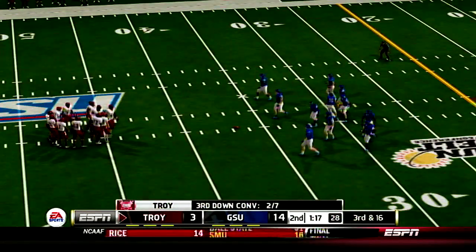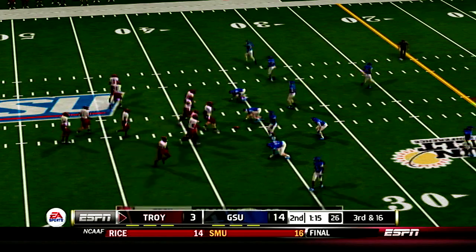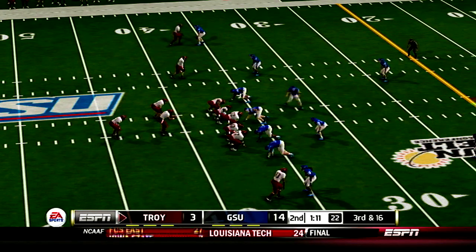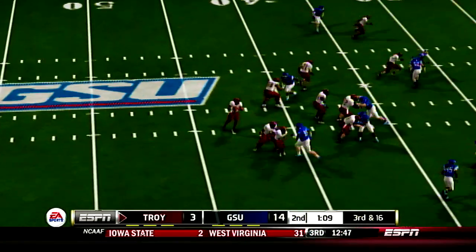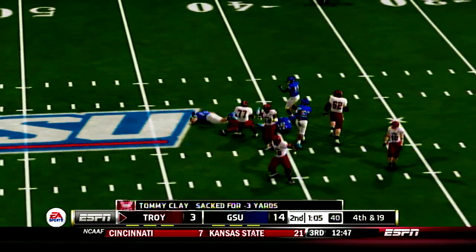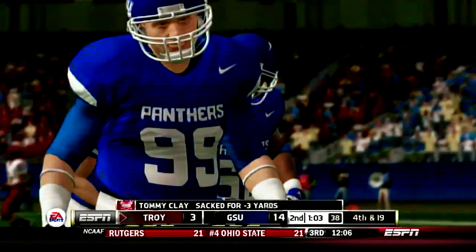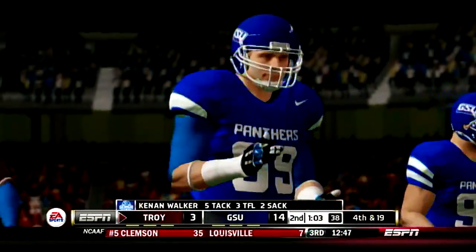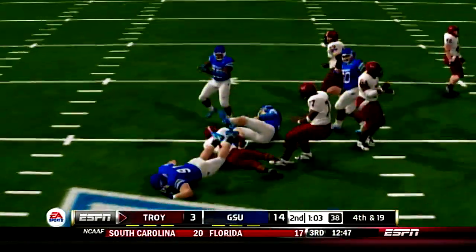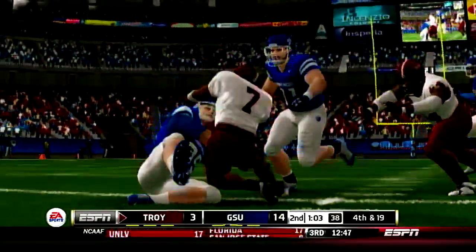So the sack makes this third and very long. He might not be able to get the pass off. And again, they sack the quarterback. They've really thrown the quarterback's rhythm off and rattled his confidence with such a relentless pass rush. He's not himself out there at all today.